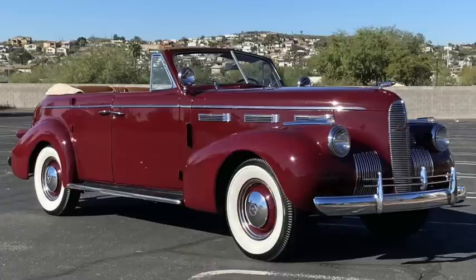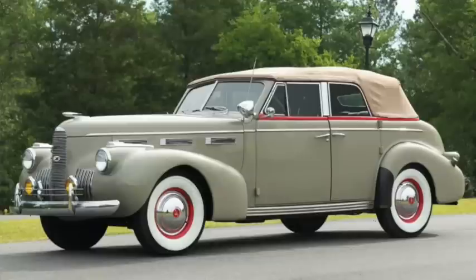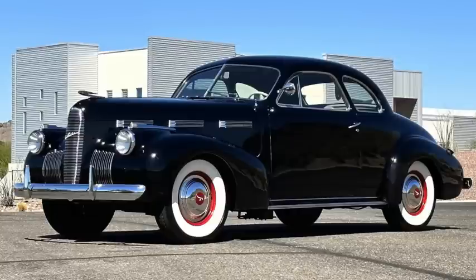LaSalle saw its last year as the entry-level Cadillac in 1940. On a 123-inch wheelbase and weighing 3,700 to 4,100 pounds, it was priced from $1,200 to $1,800, and the 5.3-liter 322 V8 produced 130 horsepower, and sales were near $25,000.